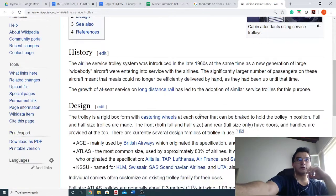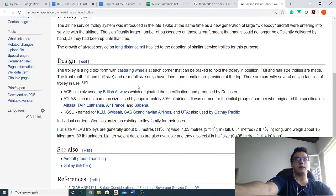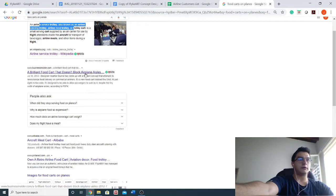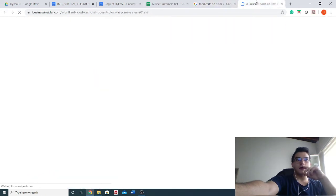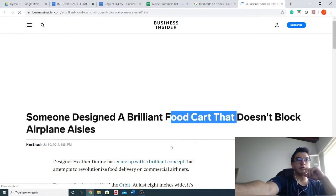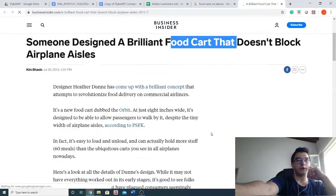So yeah, I just started reading, and carts started appearing in the 1960s, and then here we have different sorts of designs. There's not a lot out there on Wikipedia, so obviously the next step would be looking into this article, the second result on Google. So it says, someone designed a brilliant food cart that doesn't block airplane aisles. Cool. This actually doesn't work, and I'm going to show you later why.